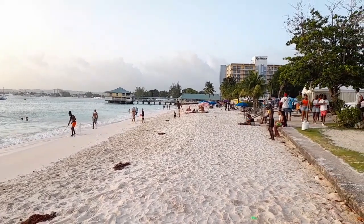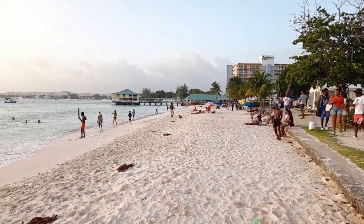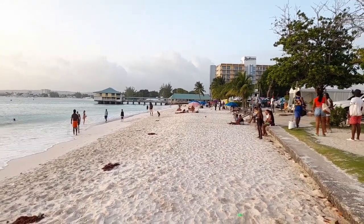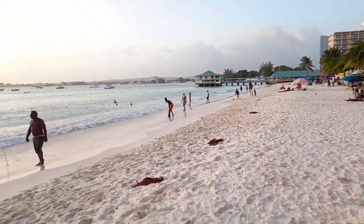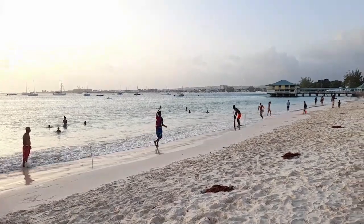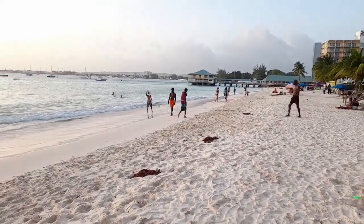And this is the Radisson Hotel over here, which was once Grand Barbados. And before it was Grand Barbados, it was Holiday Inn. This is straight into Bridgetown, which is the country's capital. Yes guys, we are in close proximity to Bridgetown, which is the country's capital.